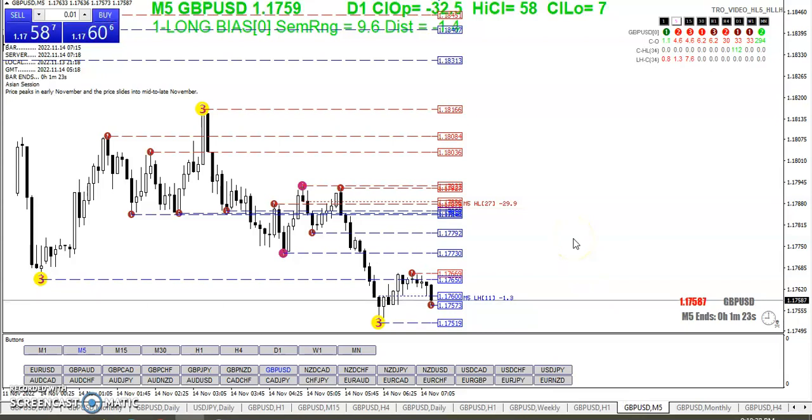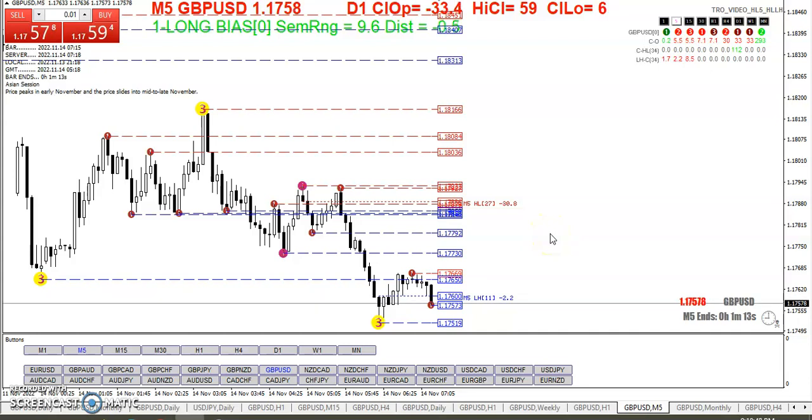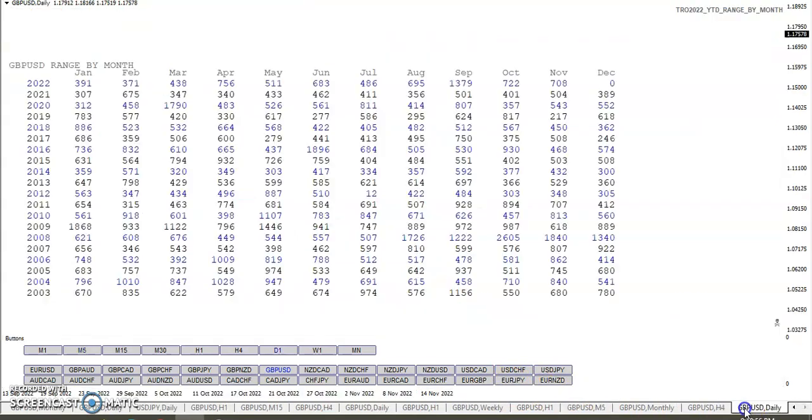Let's see, we had a lower high trade trigger here. Looks like it was good for about 5 pips a couple of times. And you might have another one coming up. We'll just have to wait and see. And we haven't added much to the range yet here in November, so we'll just have to see what happens this week.